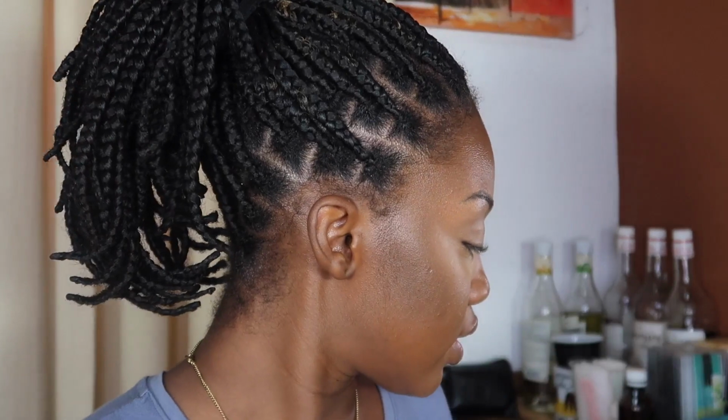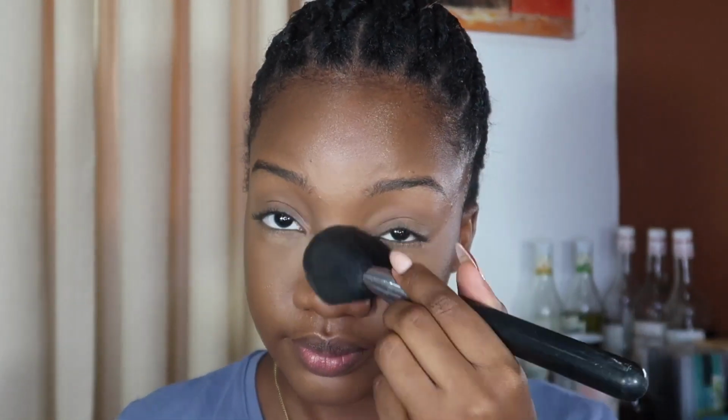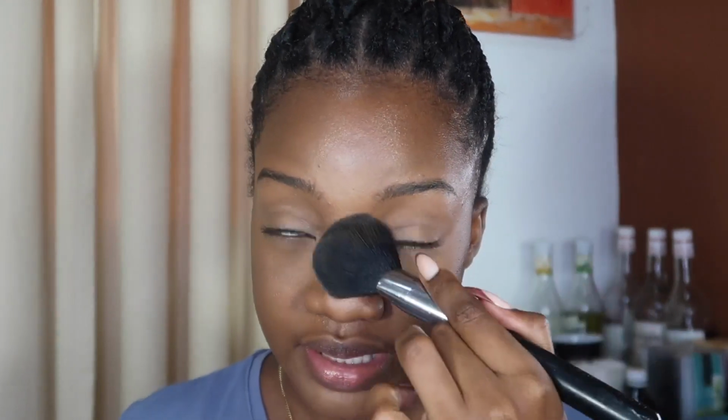So after this, I dust off my under eye powder. So go in and dust it, because the reason I dust it early is I don't want it to bake for too long so that it will look too white. So I just dust it off earlier. Done.